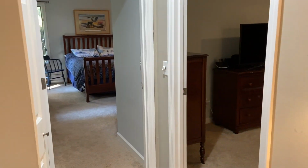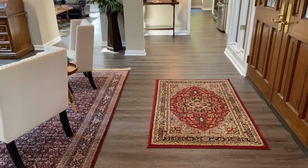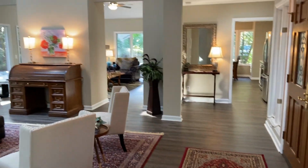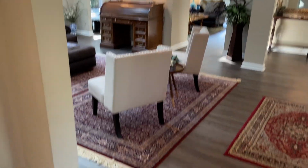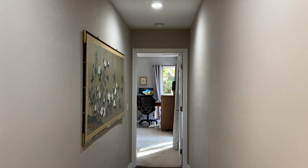So we've got bedrooms towards the front of the home, and we'll go to the master suite first. So this luxury vinyl has been through the kitchen, the great room, the other sitting room, and follows straight on over to the master, which then picks up with carpeting.